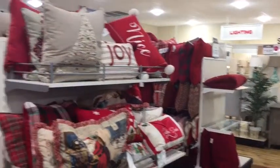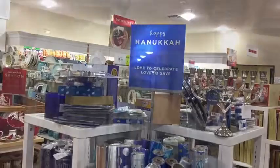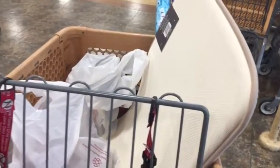Now if I could find a round red one for my outside patio, that would be good. But I don't think I'm going to find it. I found Hanukkah stuff. I'm so excited. I'll be getting off of here. This is my cart. You'll see what I got in a little bit.